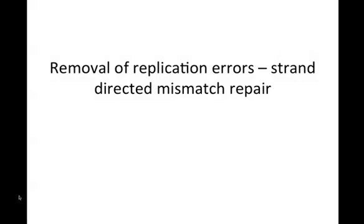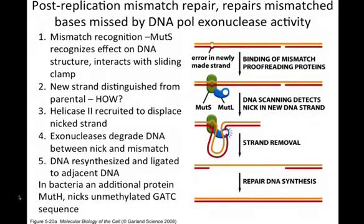So there's a process called strand-directed mismatch repair, or post-replication mismatch repair, same thing. And so what it does is it repairs a mismatched base that's missed by the exonuclease activity. So what you'll have is some kind of error in your newly made strand of DNA. And so MUT-S will recognize this defect in the DNA structure, because when you have incorrect base pairing, the structure of the DNA is going to be affected. It's going to bulge out a little bit. And so MUT-S is going to recognize it by recognizing the change in the DNA structure, and it interacts with the sliding clamp. So it's also close by and able to detect changes in the DNA structure.